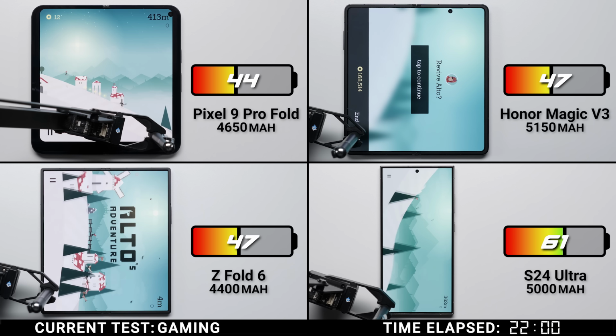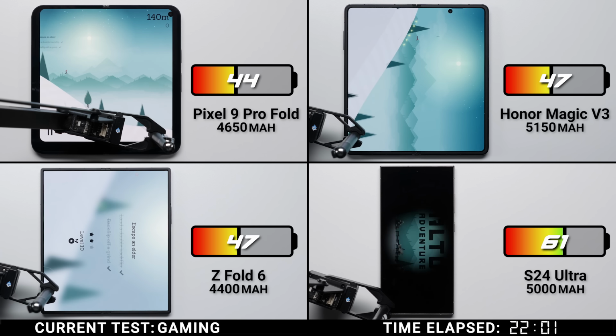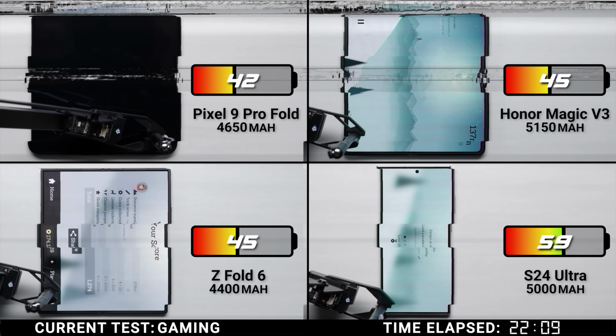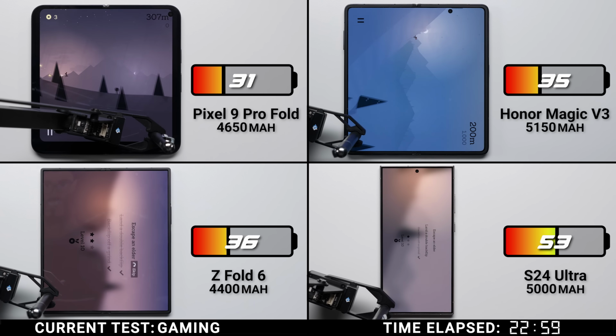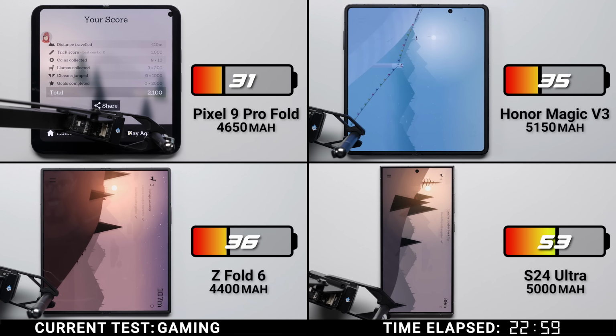Again, we're keeping those displays on the folding phones open, since it does seem like the most realistic thing to do. It's kind of hard to find a perfect balance, since everyone's usage is obviously going to vary, but nonetheless, after an hour, wow, the Z Fold 6 actually overtakes the Magic V3 to become the leading foldable, while the S24 Ultra is just starting to run away with it at this point.